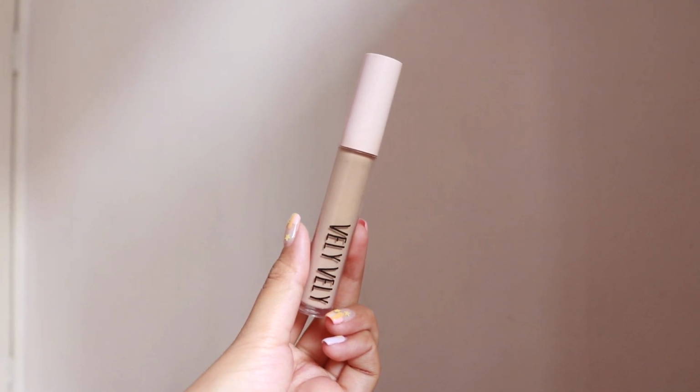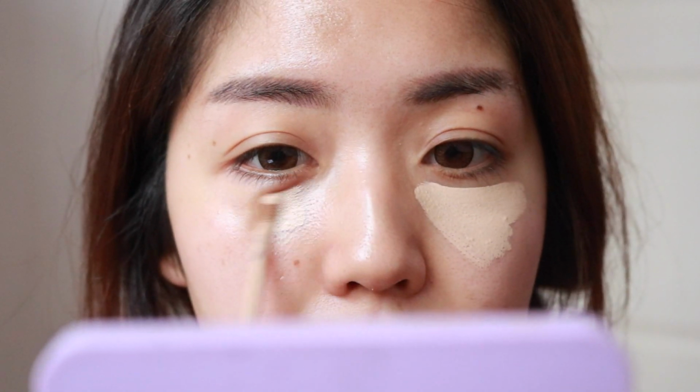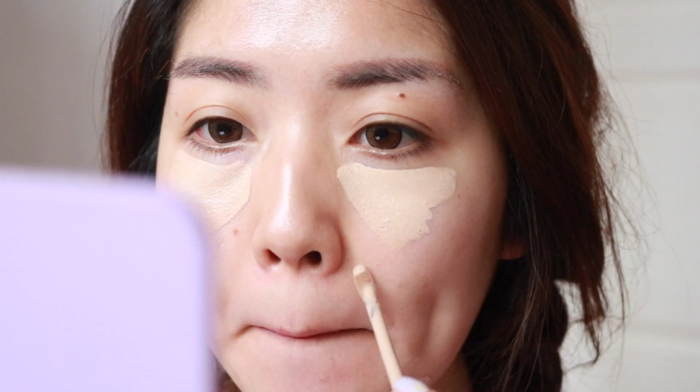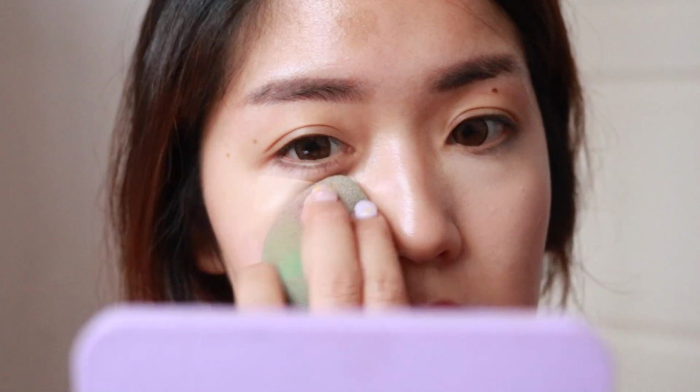I really like this concealer. I think it's super good at concealing spots like acne spots as well as dark eye circles, and it just blends really smoothly and it doesn't feel thick, but at the same time it does such a good job in concealing those spots. Honestly, some days I only use concealer because I feel like this is really good enough to just even out and cancel out any discoloration on my skin.